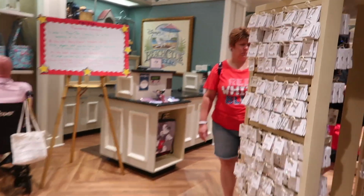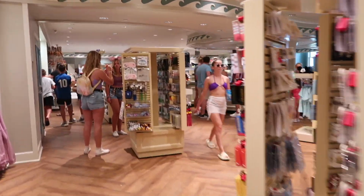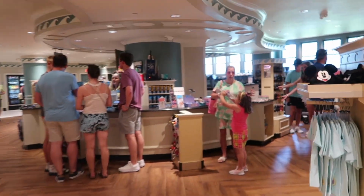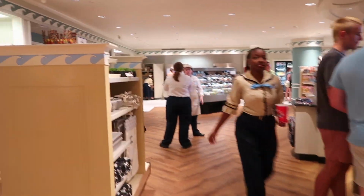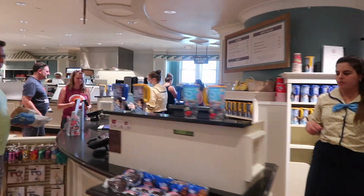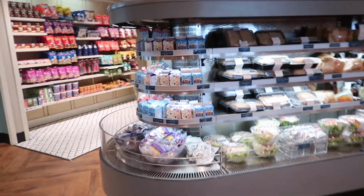So I will show actually the food part as well. So you can come in here and get your coffee. You can do your refillable mugs and get pop. You can get to-go food, things like that. So this is the market. So all this stuff. And that's the refill station.